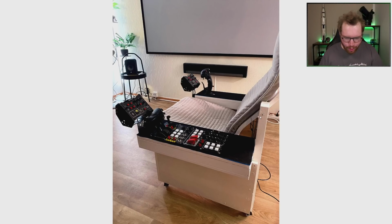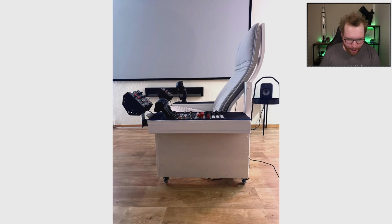And looks like he has support here to maybe remove some of the springiness from the chair. At least that is the CM2 throttle, and that is a Whirlpool control panel 1. And these two I am not familiar with. And the whole thing is on wheels. Look at this. The whole thing can be driven around on wheels. This is a genius setup.